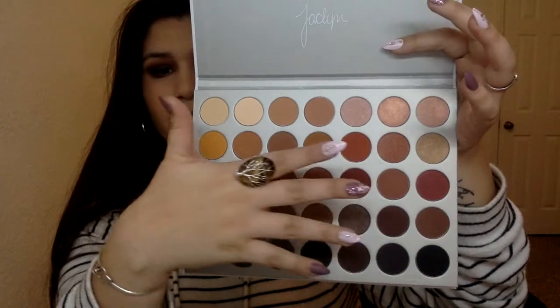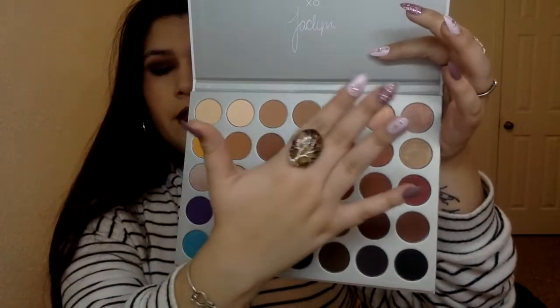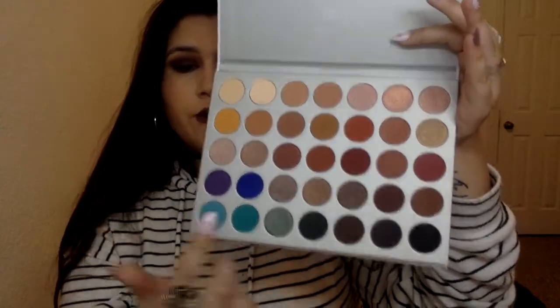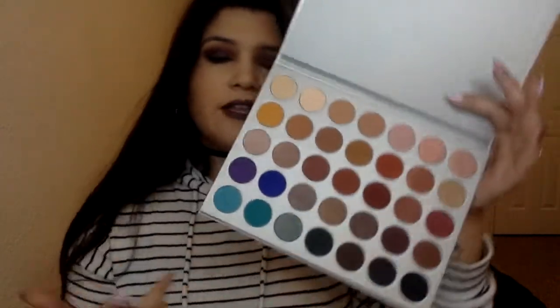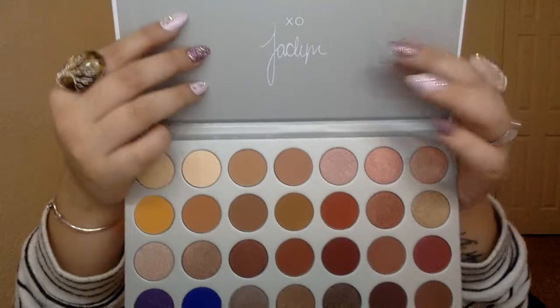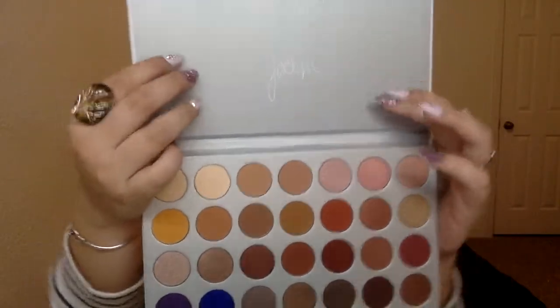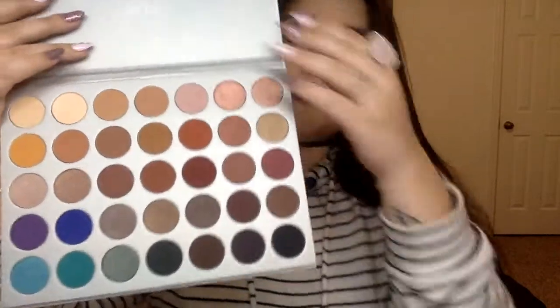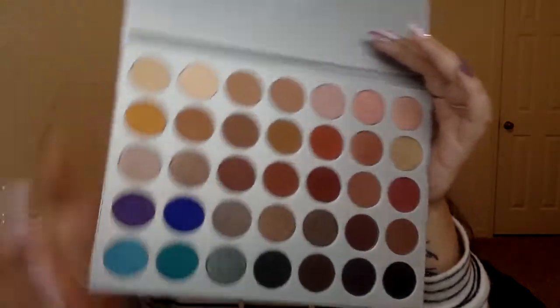It has warm tones and pink tones, pops of color, your darker colors to add depth. It just has everything you basically need to make a cohesive look in any style, I would say. So I was very excited upon receiving this one. Okay.